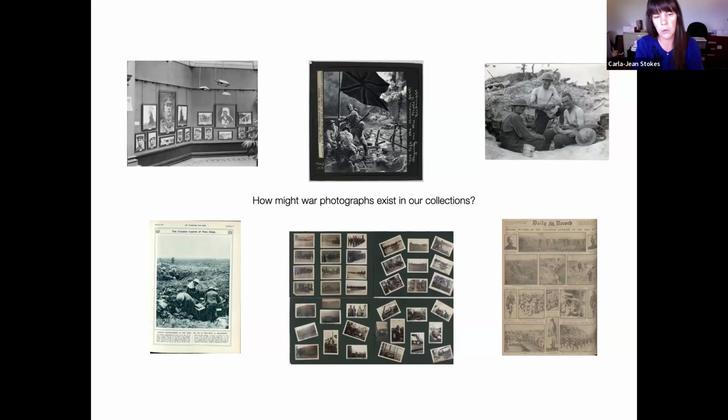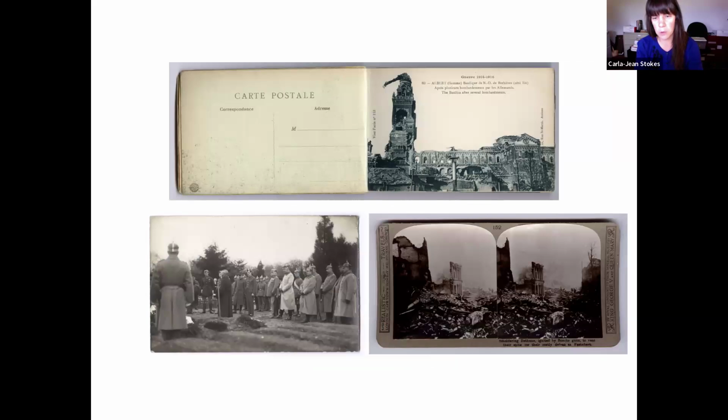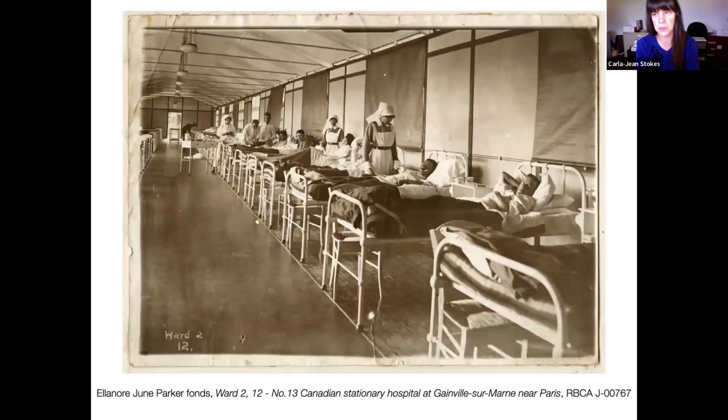But today we're going to talk a lot more about just the silver gelatin print, so the black and white photograph, not so much how to care for newspapers or even lantern slides, although we can talk about that. We also see photographic postcards. Just up the top is a book of postcards that was sold commercially during the war. And stereograph cards. So these are like the stereograph card in this case and the real photo postcard. Those are the photographic objects that we're going to be talking about today in terms of care and preservation.